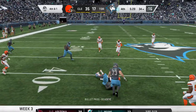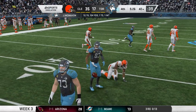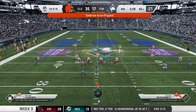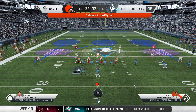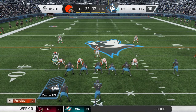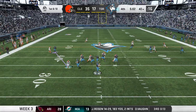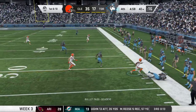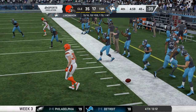Back to throw. McMahon, throw left side, complete. It's Boyd. No reason not to try it there, and they do indeed convert on 4th. This quarterback now, 12 of 15 throwing the ball, 80% so far, and it's 1st and 10. And here's a throw taken in by Boyd.